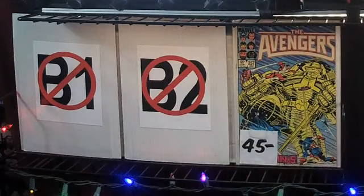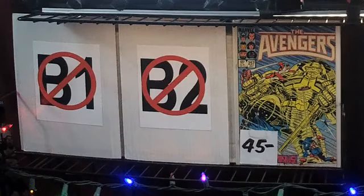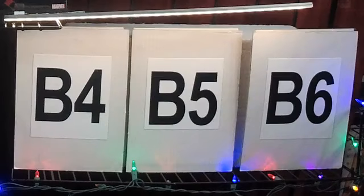B3. B3 is a phenomenal copy of Avengers number 257 from 1985. Near mint plus is the estimated grade of this key book, which features the first appearance of the character Nebula. So first Nebula featuring a John Buscema cover and pencils, Tom Palmer doing the inks. First appearance of Karen Gillan's Nebula. Near mint plus. Really nice copy. $45. Featuring that stiff Terminus. Yeah, that guy, he goes down hard.